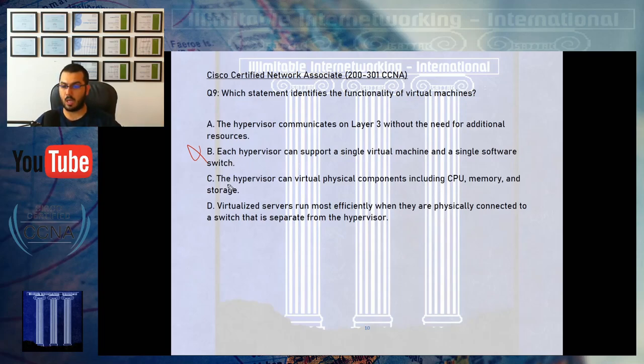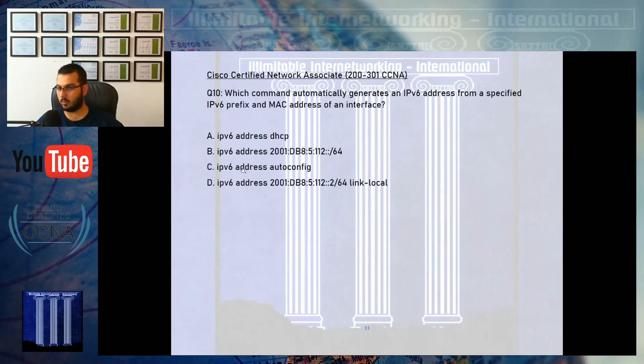The hypervisor can virtualize some physical components like the CPU, giving you a virtual CPU, virtual memory, and virtual storage. Definitely, this is the main thing that I talked about in chapter 1. Virtualized servers run most efficiently when they are physically connected to a switch that is separate from the hypervisor. No, we can create a vSwitch and connect it to the virtualized servers and make the hypervisor control them. I'm not sure about this one, but I'm sure that these are wrong. So yes, I will go with C, because this is definitely correct regarding what we have discussed in chapter 1. Okay, that would be good.